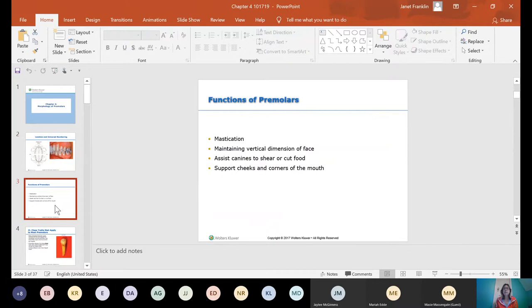They take the place of, or replace, the lost primary molars. So remember, primary dentition does not have premolars. Their function is for chewing. They maintain the vertical dimension of the face. In other words, they keep the cheeks out. They assist the canines to shear or cut food, and they support the cheeks and the corners of the mouth.